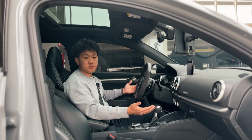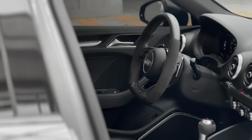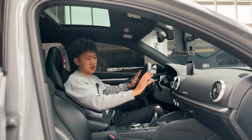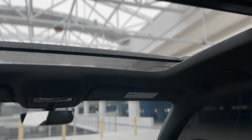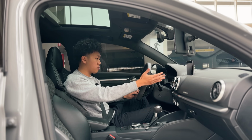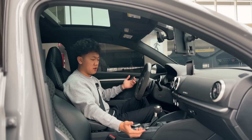The RS3 interior has been out for years now, especially with that 2022 plus interior. So this is a little outdated, but it's actually aged pretty well. And same with the M340, there's a new iDrive 8 design in the inside, so both cars have aged pretty well actually. There's a lot more things going on in the M340 tech-wise, but you do have pretty much everything you need. There's Apple CarPlay, there's a very nice digital dash, there's blind spot monitoring. Other than that, there's not really much to it.